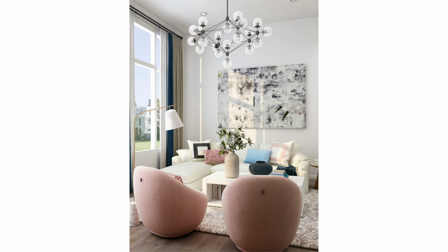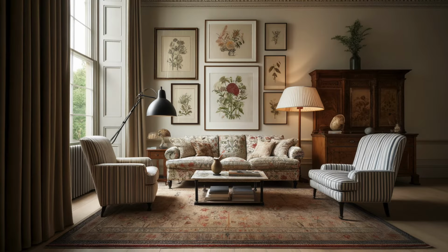Focus on functionality. Choose furniture pieces that not only complement each other visually but also suit your lifestyle needs. Consider reupholstering existing furniture to give it a fresh look without replacing the whole set.